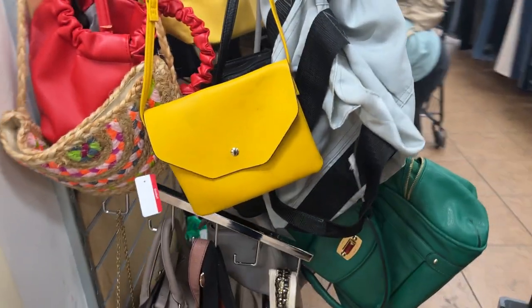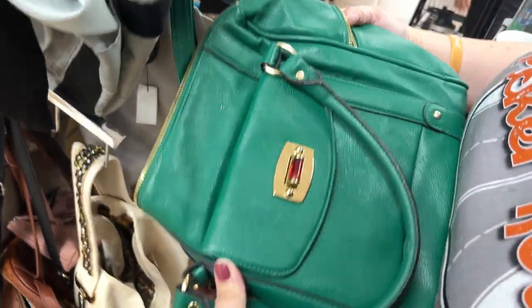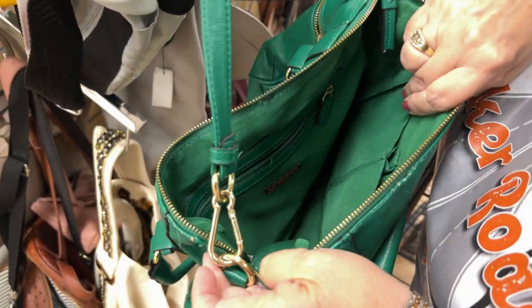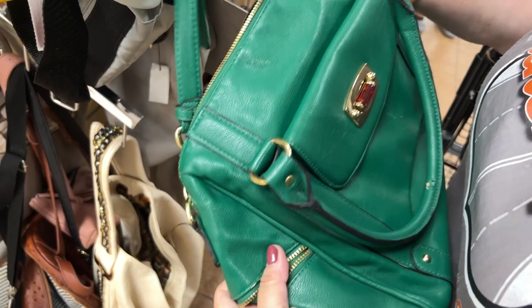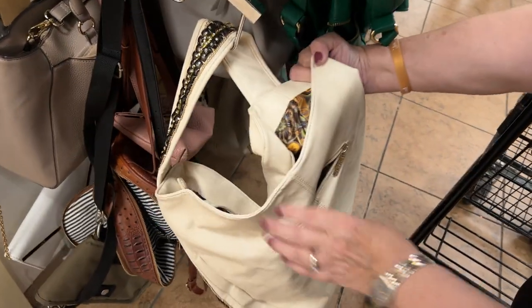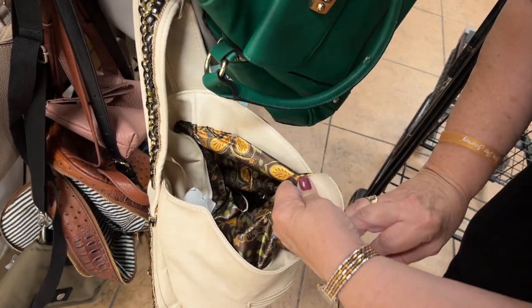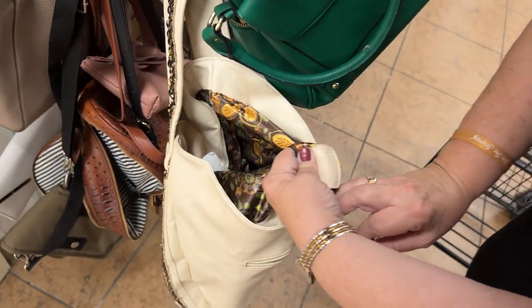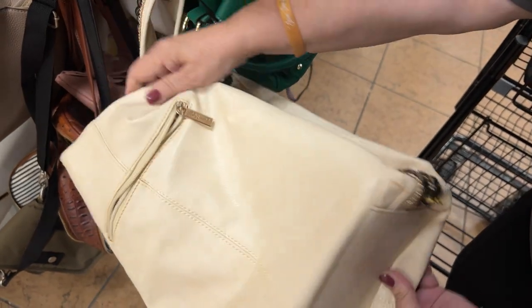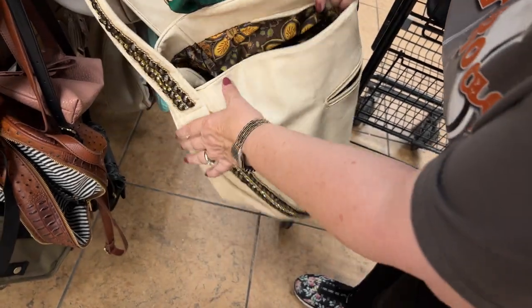Okay, we're in the purses now. Let's take a look and see what we've got. This is, let's see, a Merona, it says. Purses are so hard because if they're worn hard, then they're just not resellable. That is an Imashian. It's got some nice accents and details to it.